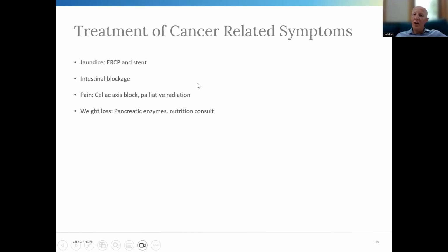Especially with patients that have jaundice, it's usually recommended for them to have a stent placed in the common bile duct. This way we can decompress the liver and allow the bile to flow through, and that will help with digestion and resolve the jaundice. Certain patients that have weight loss, pancreatic enzymes are used, and nutritional consultation is also very helpful from that perspective.